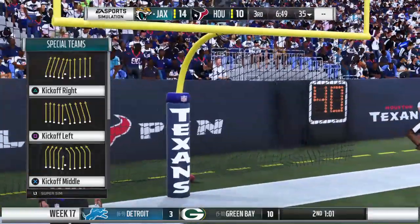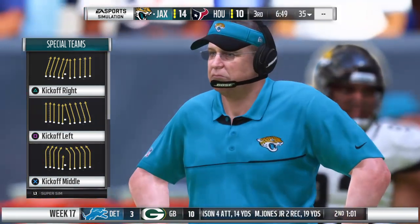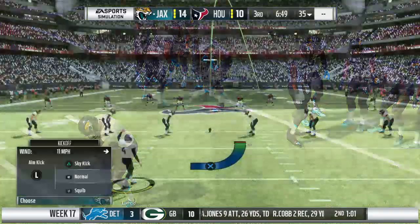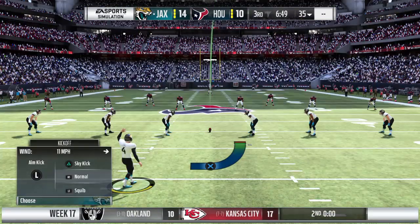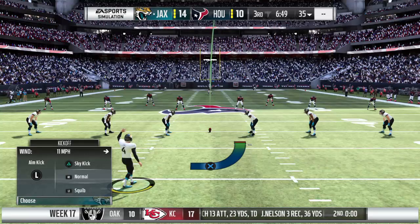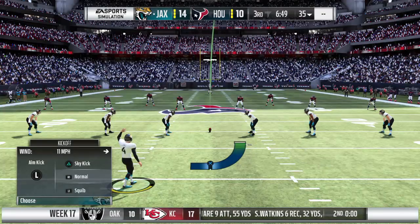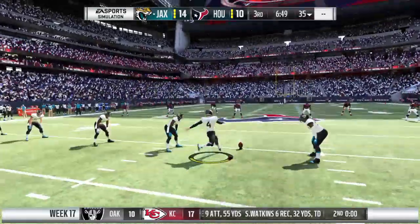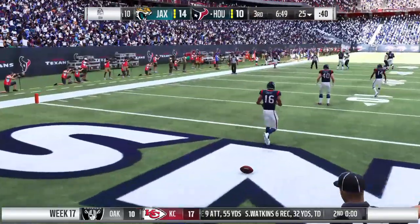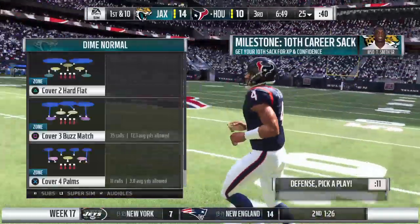Point after by Lambeau, up and good. And the lead is now 14-10. So now the other return teams out there as they'll try to duplicate what they just saw. That's fielded in the end zone, and no run back here. This will be a touchback, and it comes out to the 25-yard line. So here's the Texans offense now. They get set to start this third quarter.